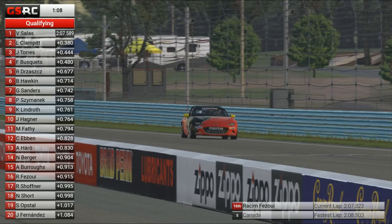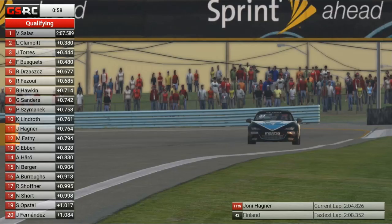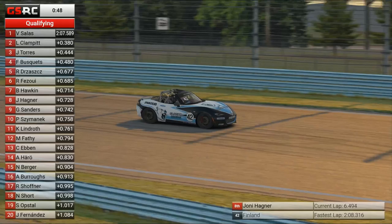He's currently back in... there we go. He's just jumped up to sixth place with 208.273, and he'll be happy with that, because if you want to win the championship, you can't afford to be back in those big battles. Yeah, looking at Joni Hagner here, the Finnish driver coming across now, and that's going to be putting him in eighth position.